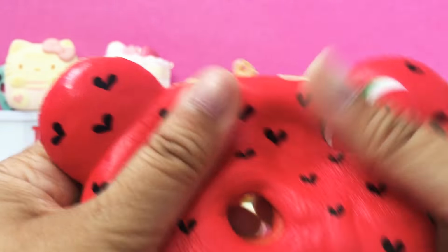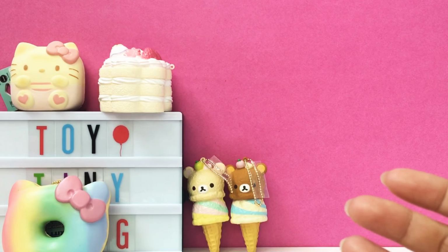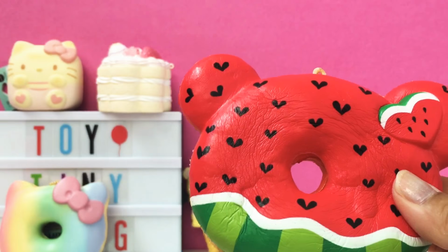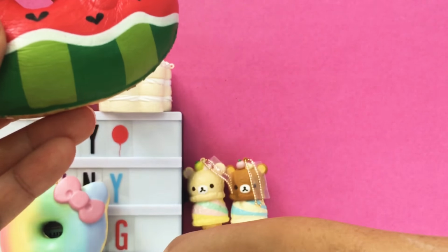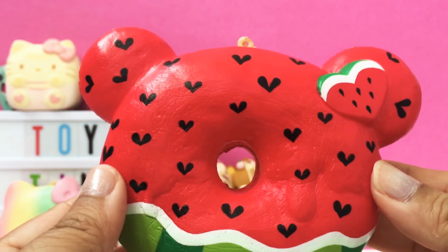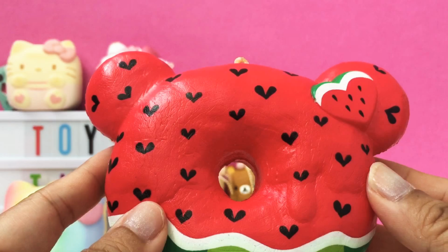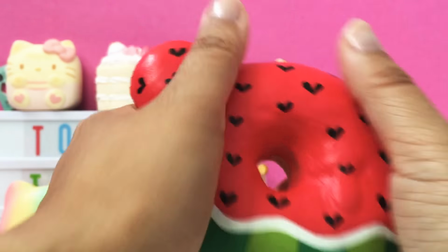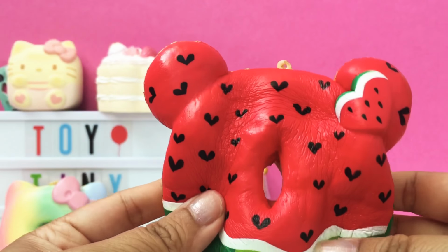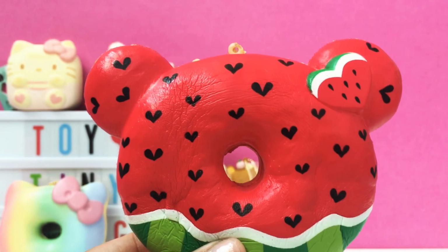Like all Creamy Candy squishies, it is super soft, slow rising. It does not smell like watermelon. It has kind of a fresh, I want to say almost like laundry detergent smell, which sounds bad, but it smells really fresh and really, really good. So yes, this is definitely worth $10.